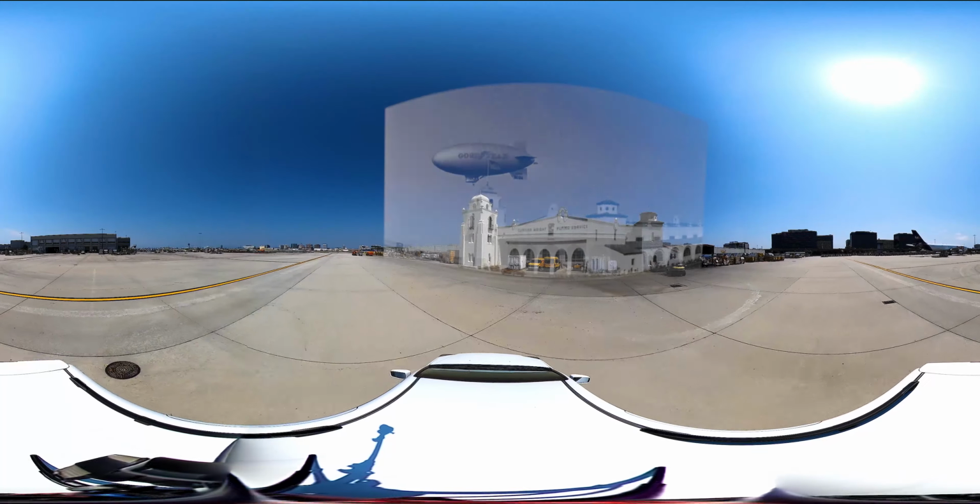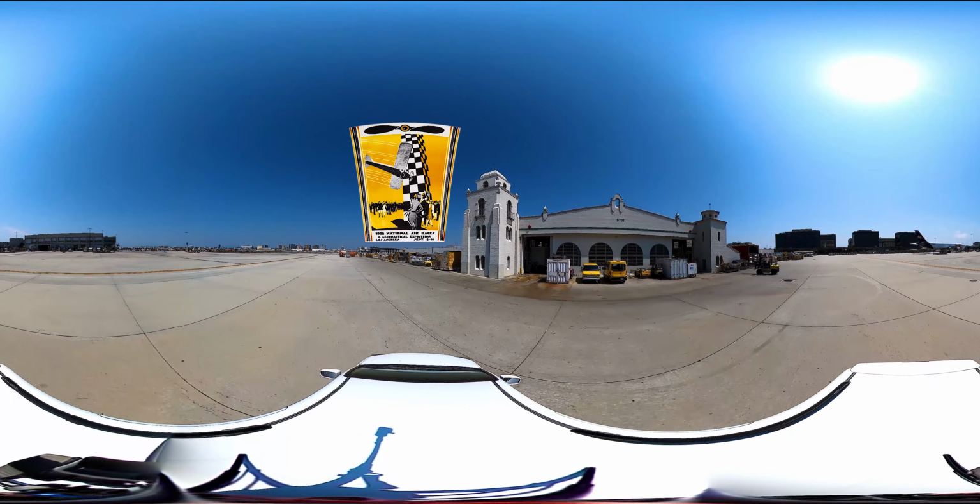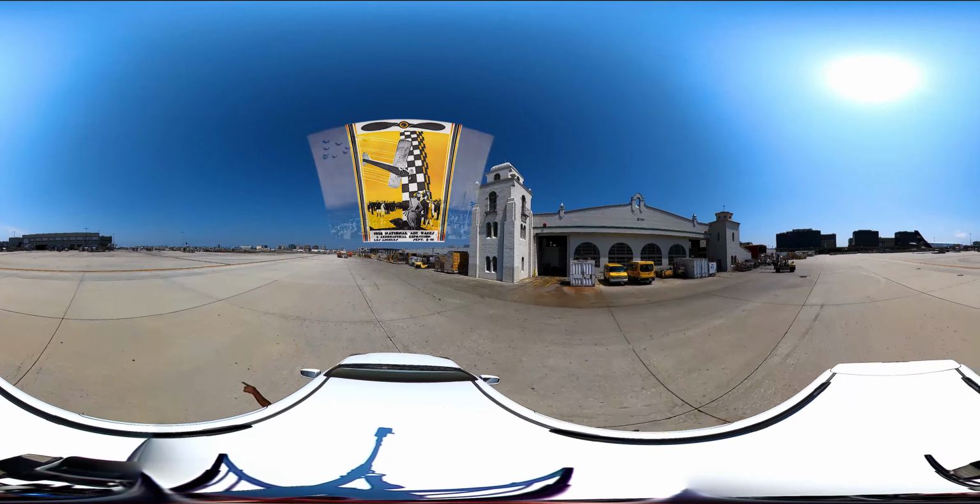Mines Field was the site of the 1928 National Air Races that attracted 200,000 spectators with a 40,000 car parking lot and a 20,000 seat grandstand. Hangar 1 here was actually the Curtiss Wright flying company. That was aviation pioneer Glenn Curtiss and the famous Wright brothers. They formed an aviation business, and they were the occupants of Hangar 1.